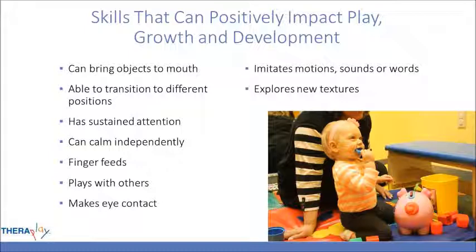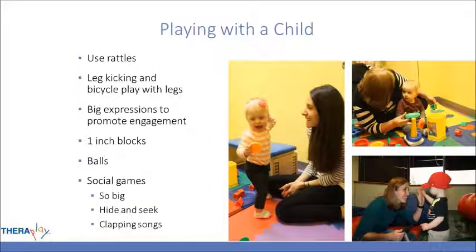Allow them to explore new textures, all different kinds of toys with different kinds of textures. That's a great way to help develop their sensory systems. Play with your child from the beginning. Use rattles, help them follow it with their eyes, help them learn how to roll their head back and forth by following that rattle. Have them isolate the sound from where the rattle came from. Can they connect the sound with what's going on with their vision?